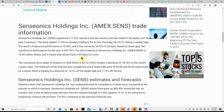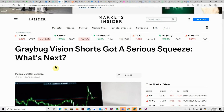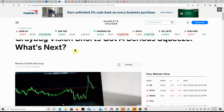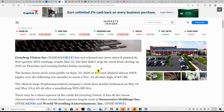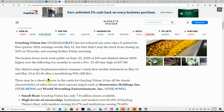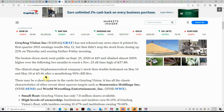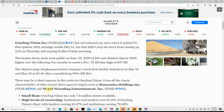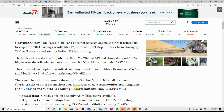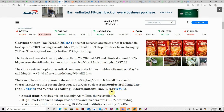And here's some trade information. Feel free to pause and go over that information there for yourself. And moving on here, Greenberg Vision shorts got a serious squeeze. What's next? And so this talks about Greenberg Vision. There may be a short squeeze in the cards for Greenberg Vision. It has all the classic characteristics of other recent short squeeze targets such as Senseonics and WWE.